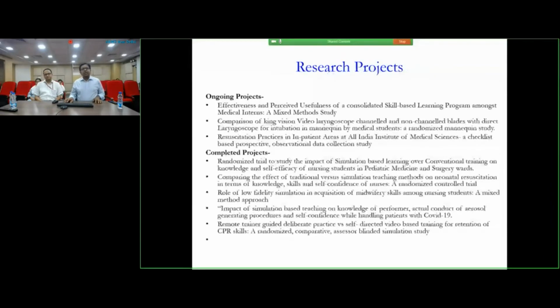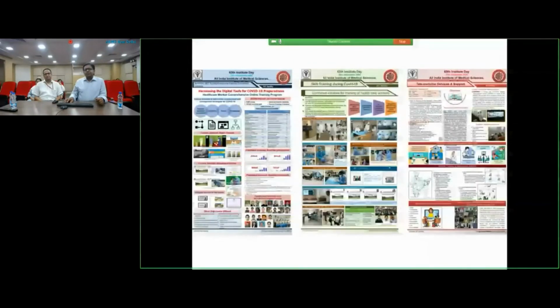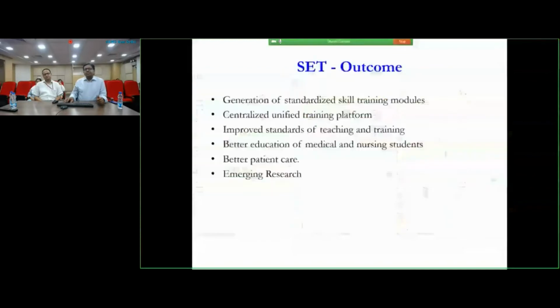Having said that, this skill lab is emerging as a research hub. Many research projects are going into the skill lab, which is giving us an idea and reiterating our assumption that teaching and training on a skill lab is also a better option for imparting better quality of care to our students. And this is being showcased in various exhibitions, which is very well appreciated across the specialties and across the medical colleges, and this is giving us a good outcome in the form of our standardized skill training modules.